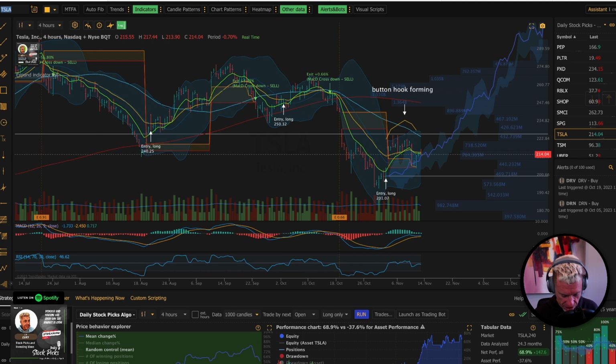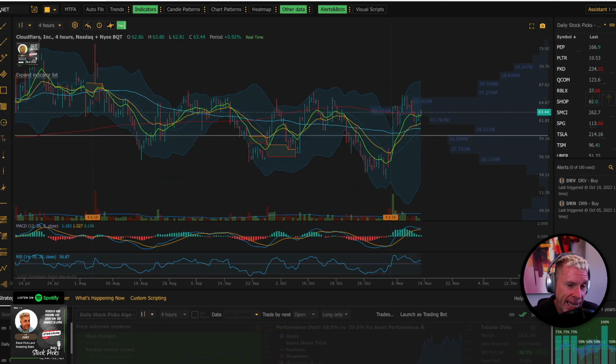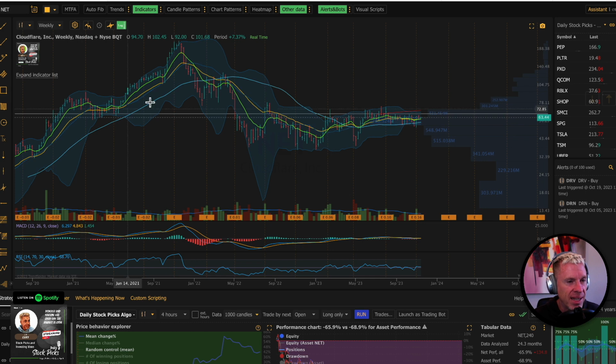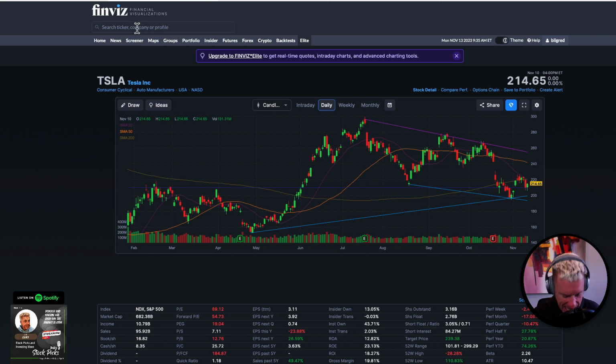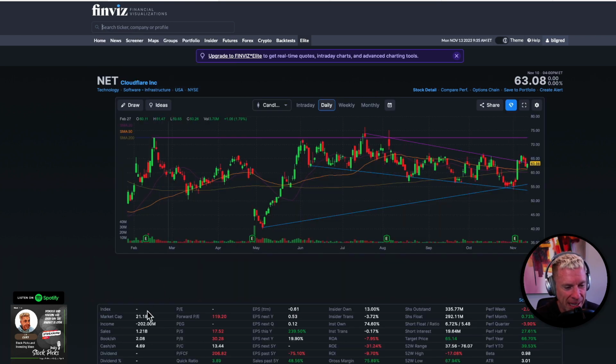Cloudflare, their symbol is NET, and I tend to agree that it's a good long-term buy. If we were looking long-term and you look at a weekly, this one got all the way up to $211. It's been killed all the way down. Part of the reason is their net income is minus $202 million. They're not making money. Higher for longer will kill them.